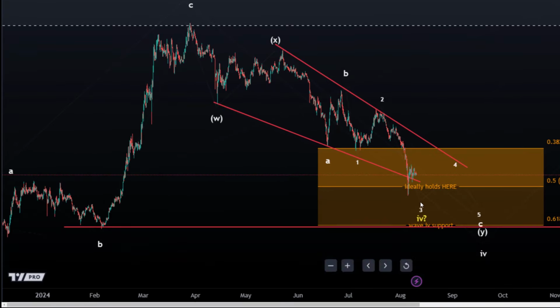And the idea was, okay, either we get just one more low in wave 3 here within a larger wave C of Y of 4, and then we do another 4-5 pattern. So one more low, another lower high, and another lower low. Or one more low might be enough. But certainly we don't have any indication that really a substantial low has formed.